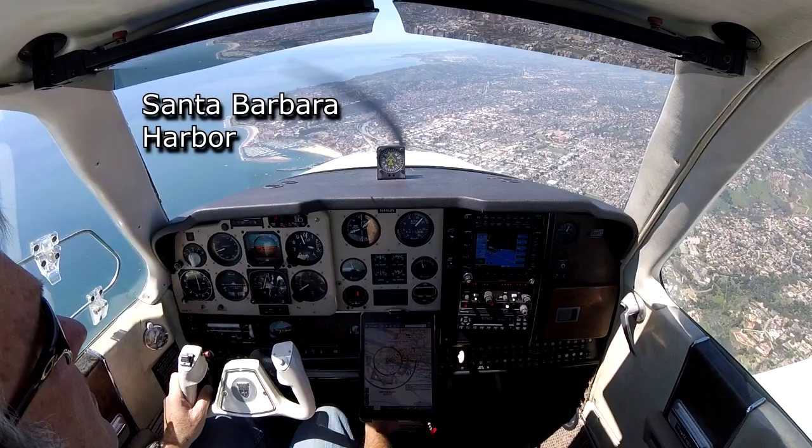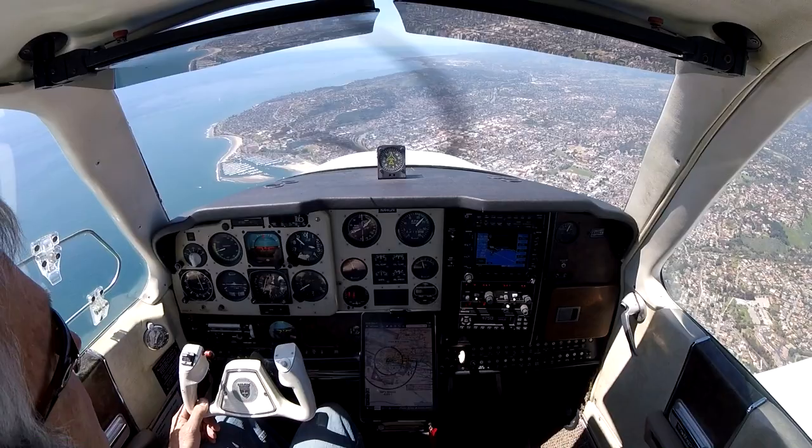Normally I cross the harbor at about 2,000 feet. We're at 3,000 now because we were held at 6,000 for so long, so we're sort of dive bombing down.